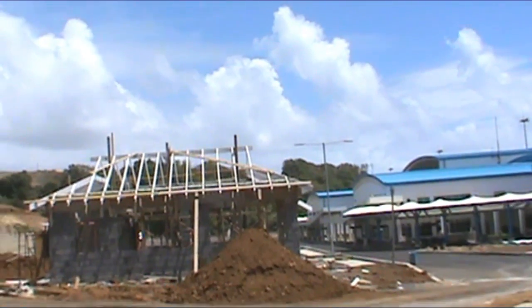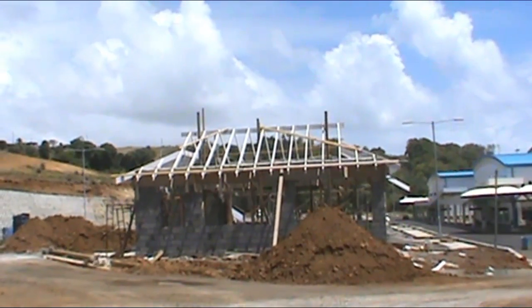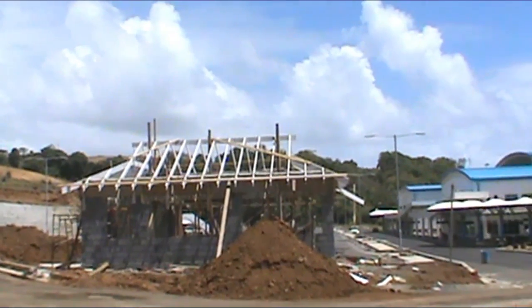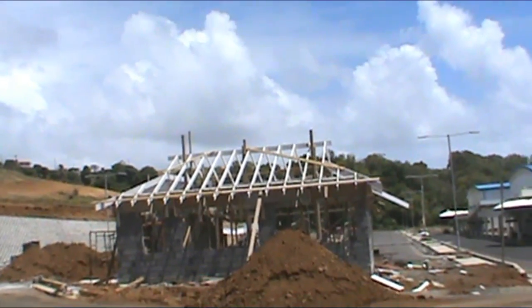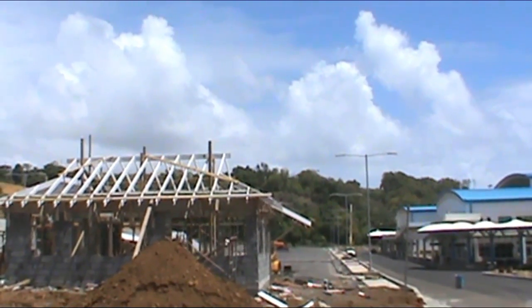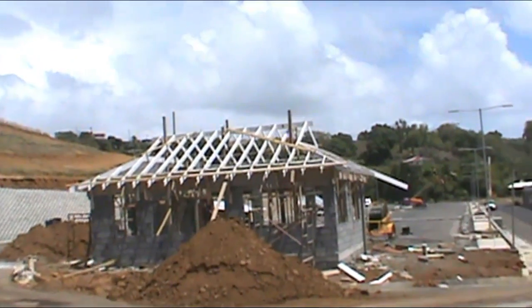So I just want to bring this to you so that those of you, after you look at this video and you happen to pass by E.T. Joshua, or one of these days when I pass there, I'm going to get a shot of the roof itself, the building itself, to show you how the roof looks, to see if I am correct when I tell you it looks just like this one, or this one looks just like the roof that we have at the E.T. Joshua Airport.